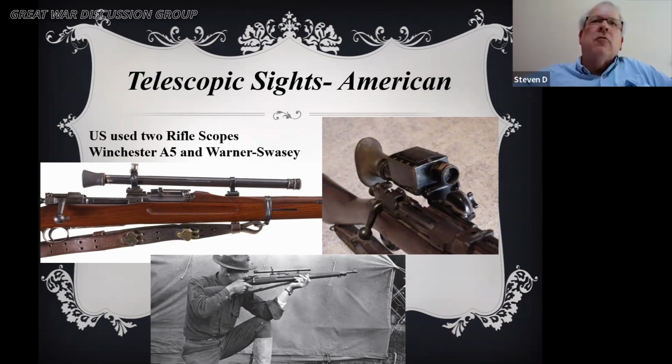And the thing about the Warner Swasey, it was rather frightening to use if you read about it, which is also why it has such a big eye cup, because it would come back. One way you'd know a sniper at times when they were first getting started is they'd have black eyes because it would hit so hard against their face.